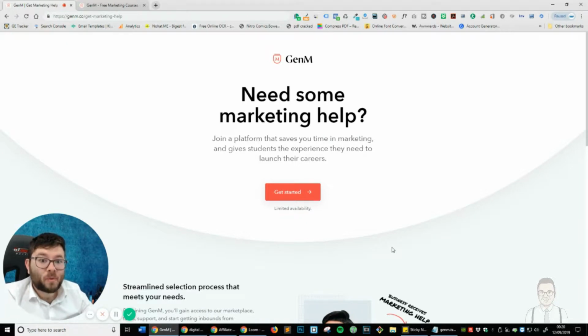And now we don't need to imagine, because GenM is the thing that's going to do that for you, and it's completely free. Now, there are paid elements to it, but all in all, it connects you with businesses, and it connects businesses with students, and it also trains you, and it provides courses.